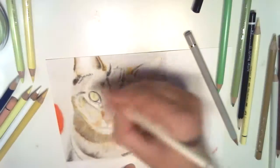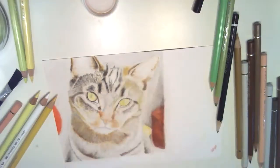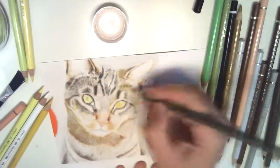This drawing is made using Faber-Castell Polychromos pencils on Daler Rowney heavyweight paper, if you're interested in that. And every once in a while you can see me going over sections with a brush, and that's just me adding some paint in to blend the colors.